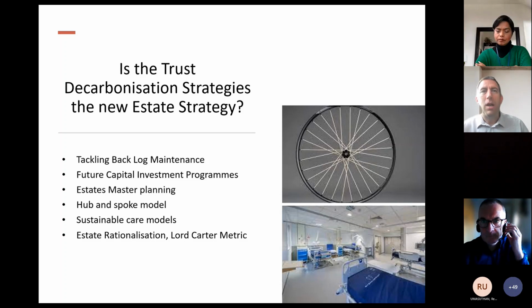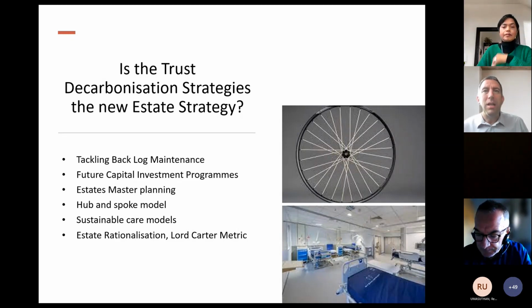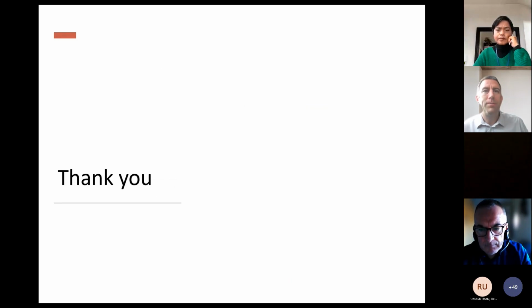So yeah, I thought I'd finish on something that we're starting to think of at the Northern Care Alliance, and how we could transform our estates going forward, and start right now by implementing it as the new estate strategy concept. Thank you very much.